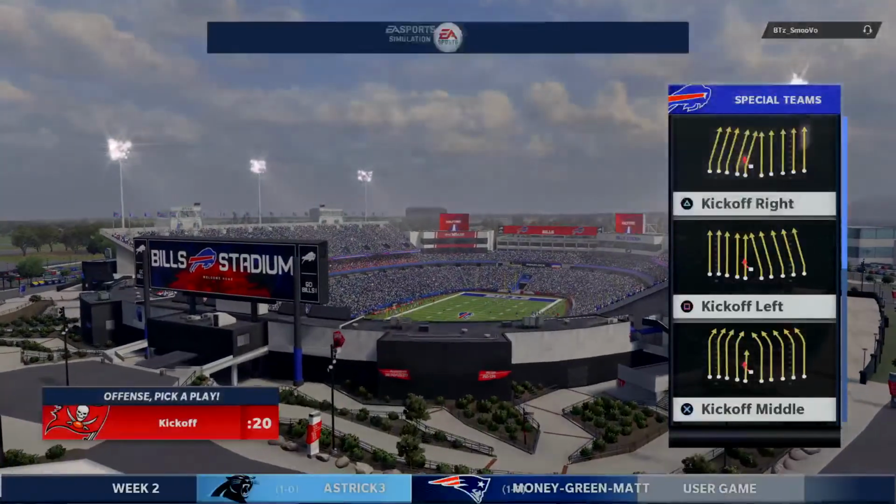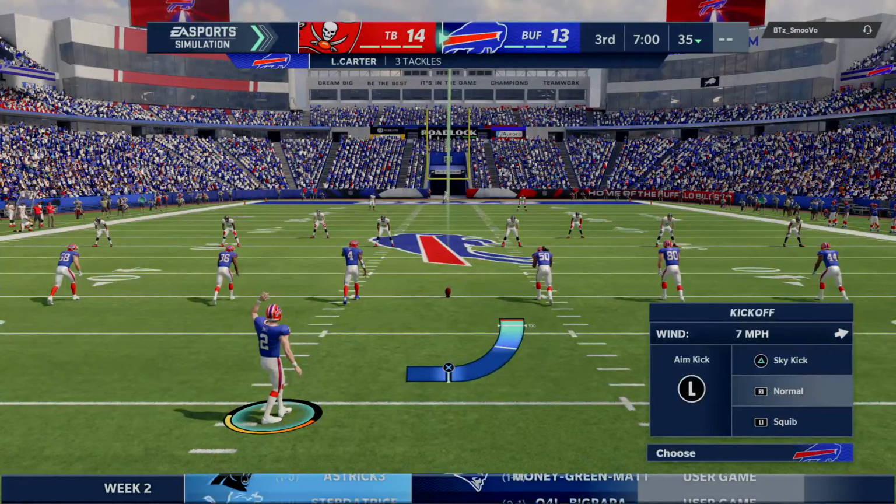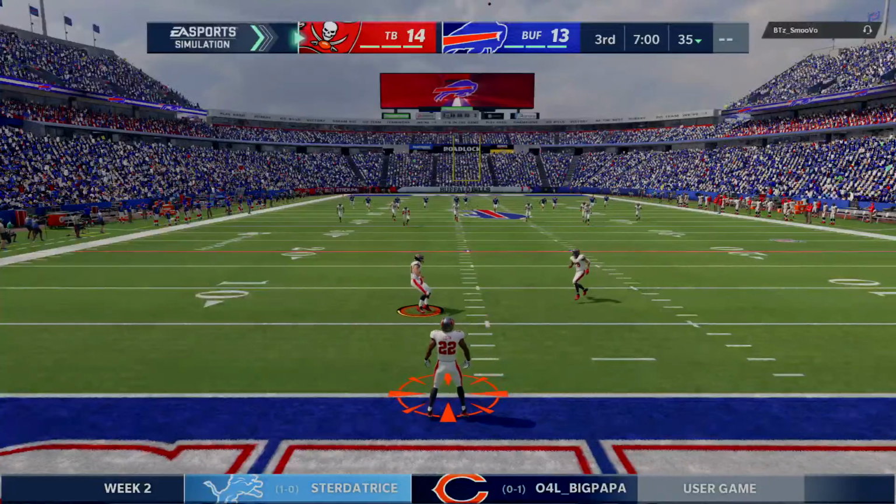You're just feeling it. All right, Coach, thank you, and we welcome everyone back for quarter number 3. The Bucs with a lead, and they'll get the football first as the second half is underway.